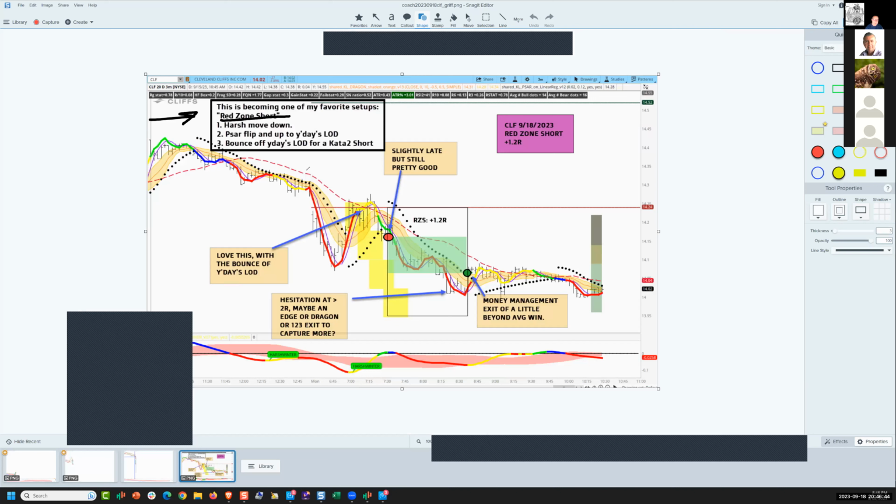So here was yesterday's close. Now, you will recall that we got short on this one on the 30 minutes, so we were already short. But what he just noticed was that's where it closed. There was a harsh move down. Then it retraces to yesterday's low. Harsh move down, there's a PSAR flip, and it retraces up to yesterday's low. And then it bounces off of yesterday's low, gives him a PSAR flip. And now here's the COTA 2 short that he takes.